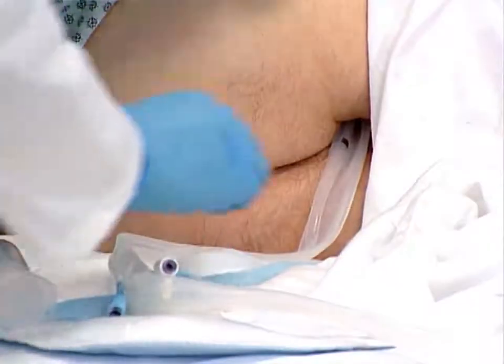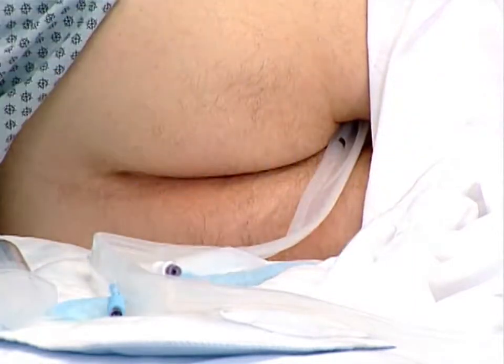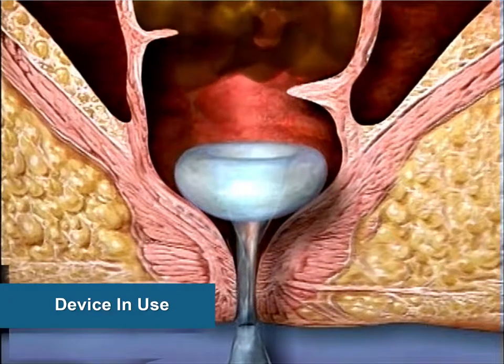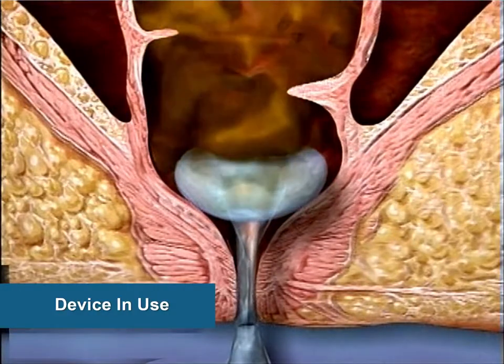Next, remove the syringe from the inflation port and gently pull on the catheter to ensure that the balloon is securely placed in the rectum and that it is properly positioned against the rectal floor. This will also ensure that the stool will flow into the catheter instead of around it.